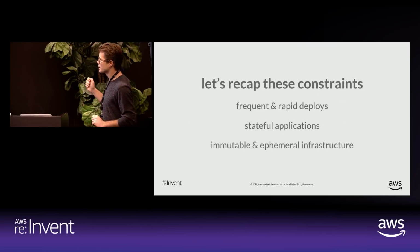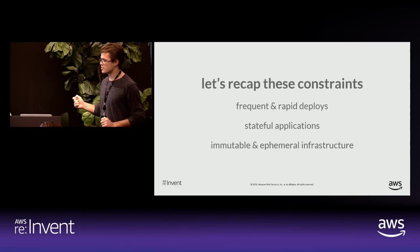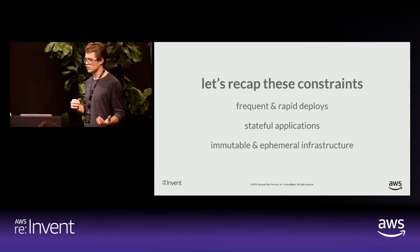Okay, so let's recap these constraints quickly. We want frequent and rapid deploys. Coinbase is a very security-conscious company. We want to be able to respond to any incident quickly. If a vulnerability comes out in a network, we want to be able to react to that quickly and redeploy these nodes. But these are stateful applications, and there's quite a lot of state at play. We're also contending with this immutable and ephemeral infrastructure.